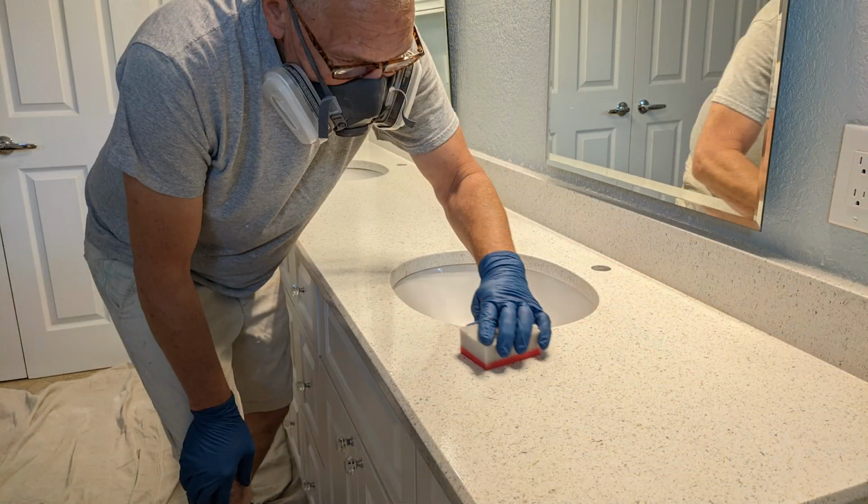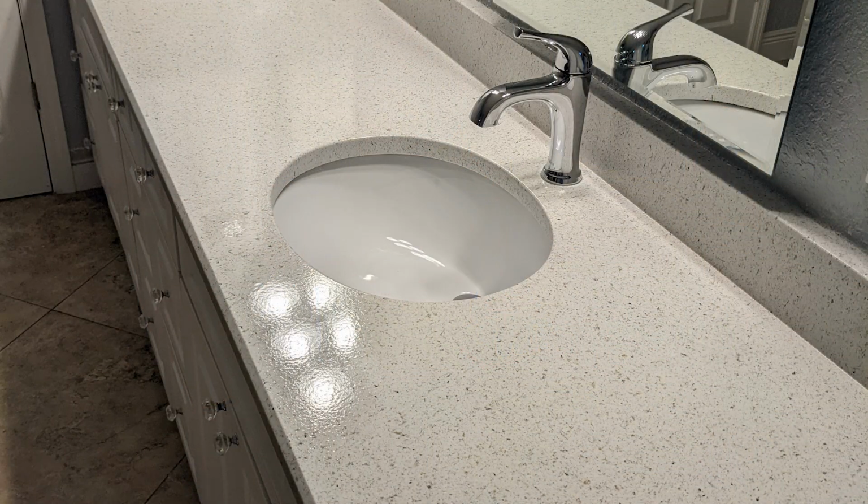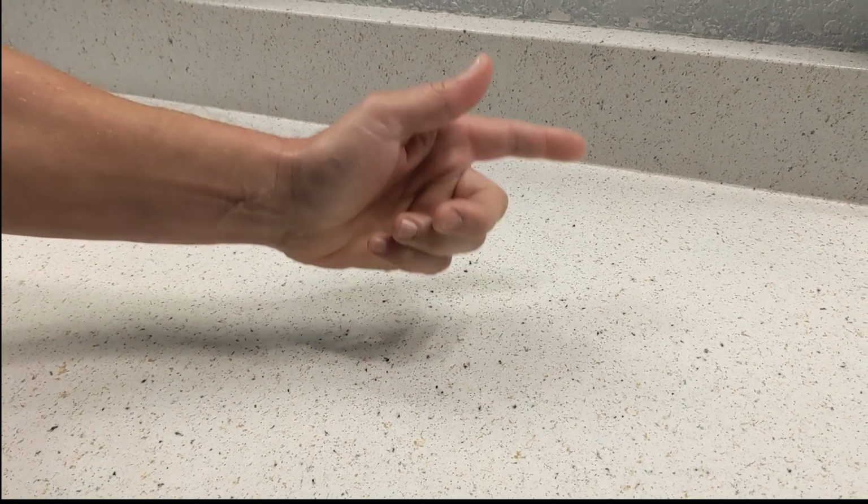So with our new company, Home Surface Solutions, we just took this finish to the next level by wet sanding, polishing, adding our permanent coating. This surface is now easier to clean, glossier, and stain resistant.